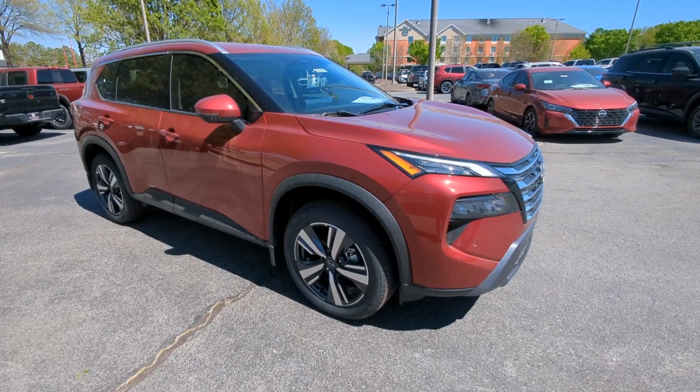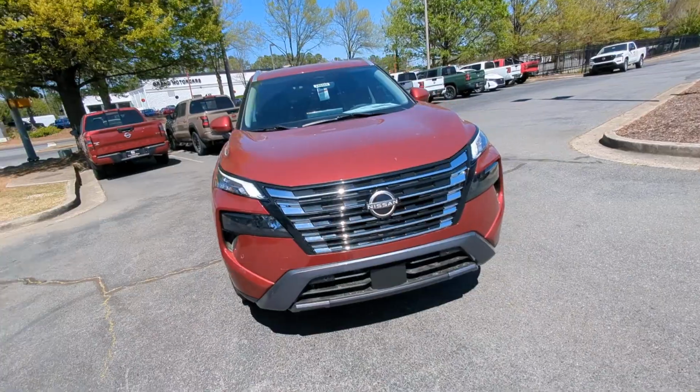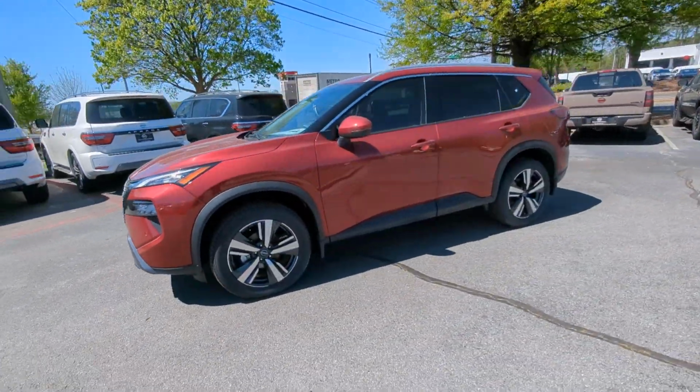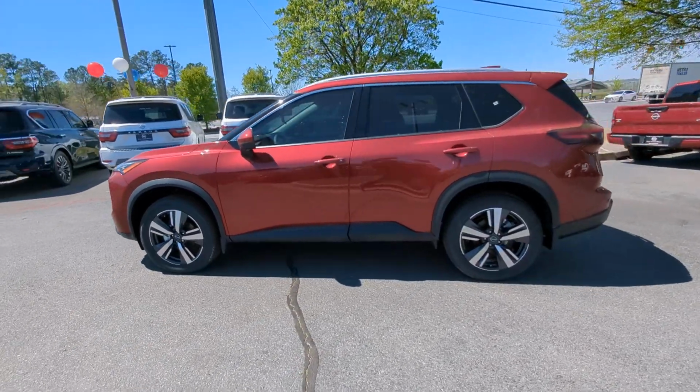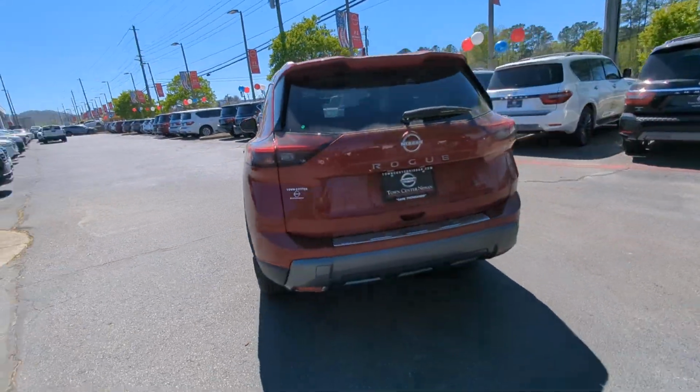Get into a car with value. 2024 Nissan Rogue. This feature-rich Rogue adds confidence and convenience to everyday life. Standard driver assist safety tech, large cargo capacity, and spacious seating have your back wherever the road may lead.